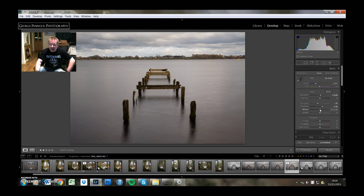So with the whites for the clouds, we'll pump those guys up, which will add more contrast to the sky. And the blacks, I'm actually going to take some of the blacks out, I think. I'll leave it about there.